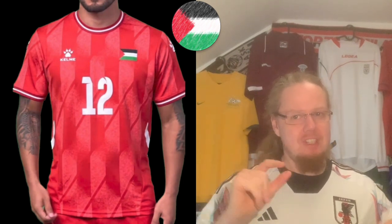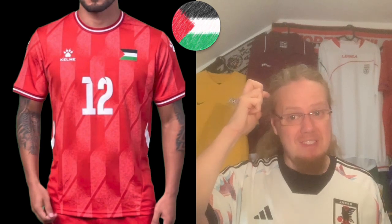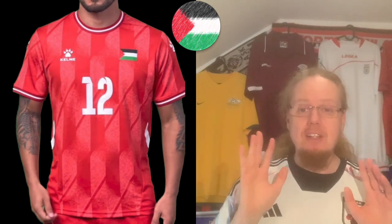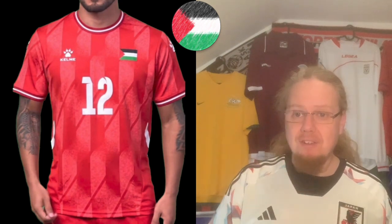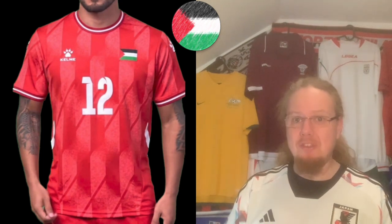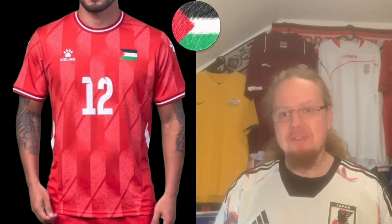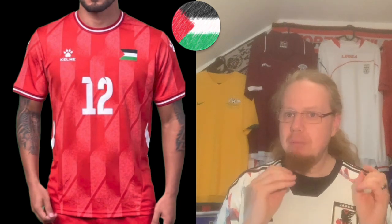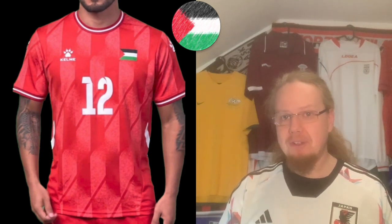Probably I would wish that they reverse the colors. But, you know, it's not a big deal. And then there's an interesting pattern in there that is really, really cool. The font is, of course, the old Barcelona font, and I love when the smaller nations copy the fonts from bigger teams. What really for me is a no-go is just putting the flag on the chest.